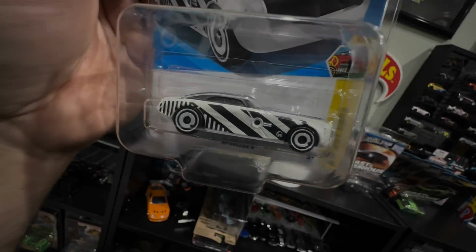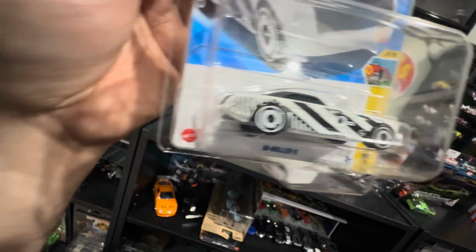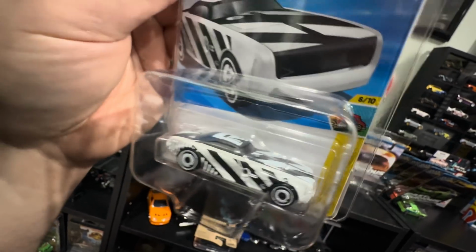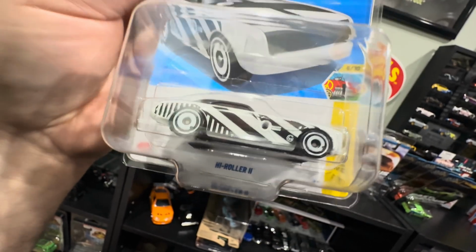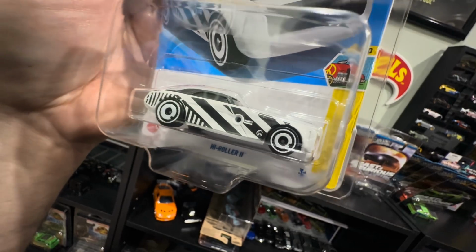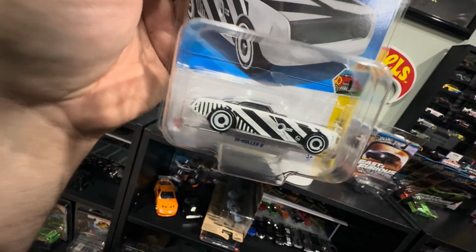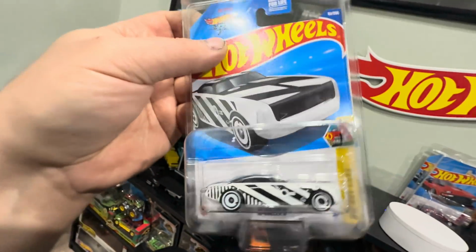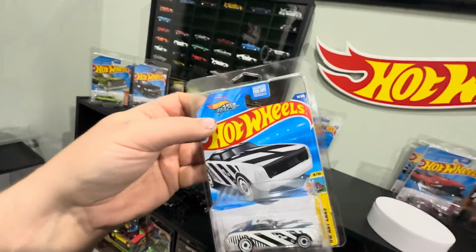Be on the lookout. A really hard one to notice because it will look pretty much like this, but the colors are reversed. The white will be black and the black will be white. And of course, it'll have its Real Riders and the flame up there on the front fender, I believe. But this one could be deceiving. But we did pick one of these up just in case we ever get lucky enough to get the Super.